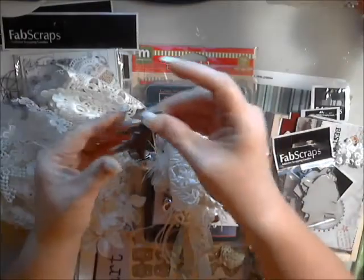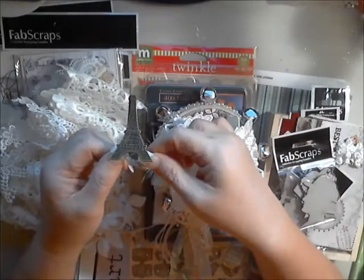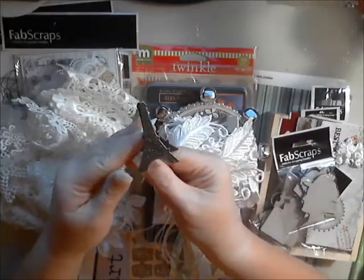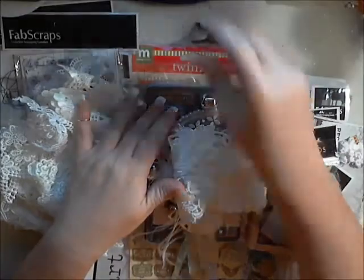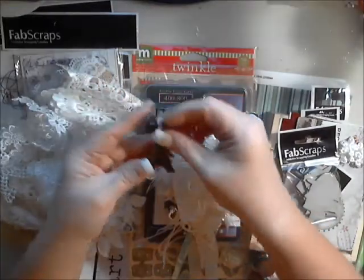Okay, next we have this fun little clamp. It is the Eiffel Tower. It's a new metal piece. And right here it says Paris. So that's a fun little piece. And it stands up like so. Very cute. Fun little thing to add to projects.